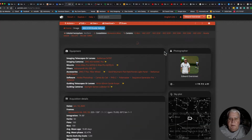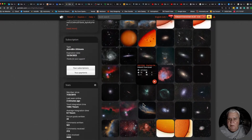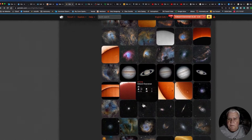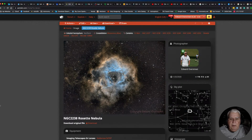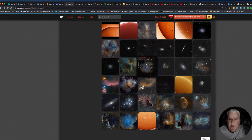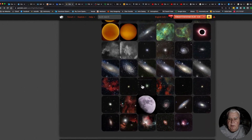Here's another Rosette. What would I take this with? No, it's the same one. Here's another one. Looks the same though, because I used the same kit. So I've not shot it with a color camera before. Yes, I did. I shot it with an Atik 383 years ago. I bet it's up here.